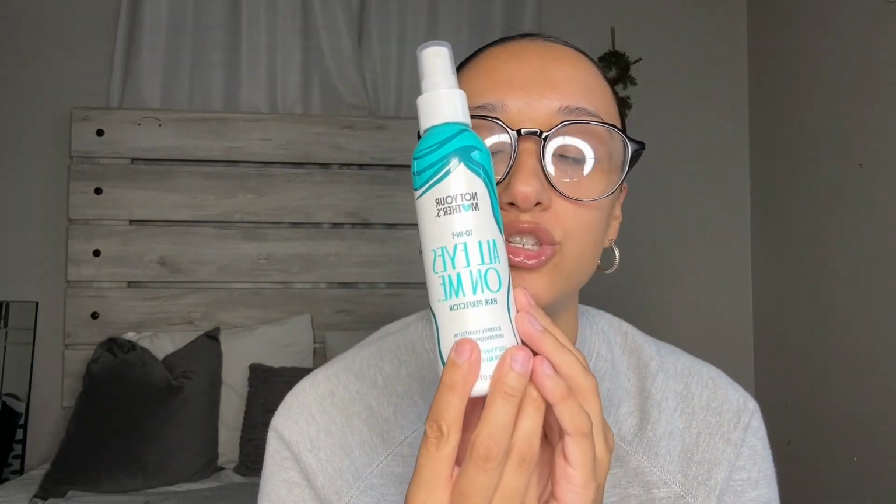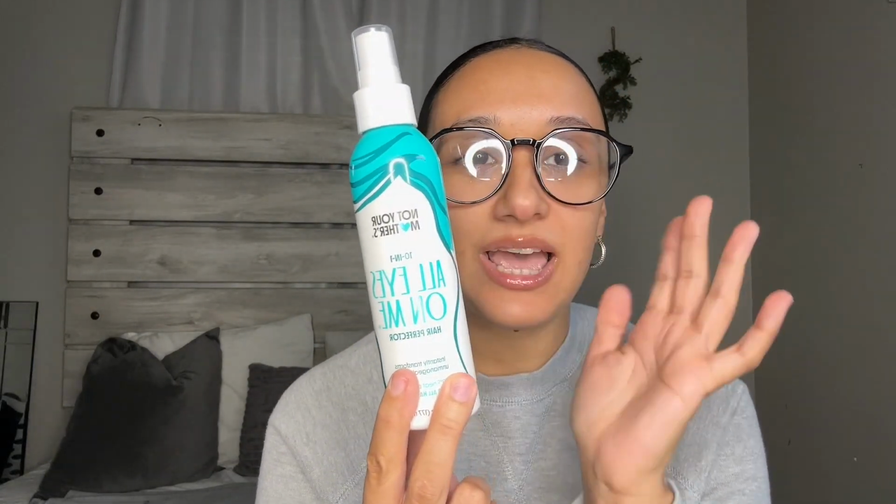It just leaves my hair smelling so refreshed, so good. And it also detangles. That's another one. It detangles my hair so good that I'm obsessed with this. The smell is great. It doesn't leave any white cast. Of course, you gotta wet it to make sure that it doesn't leave anything. Because if you just spray it and leave it like that, of course it's gonna show up and you're gonna notice it. But if you get water and mix it in with your hands and smooth it out, it's gonna look really good.